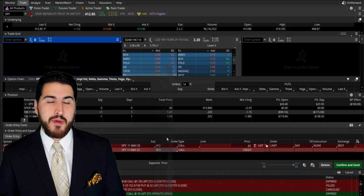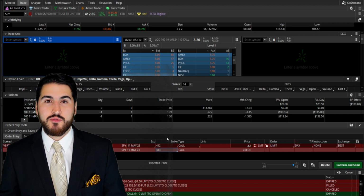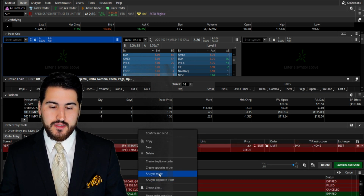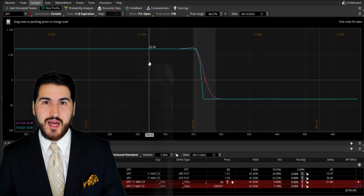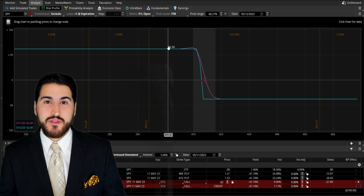This is a contrarian bet. Pricing of the options is showing us that the market thinks it's going to move higher. But in this case, if you were to receive a $62 credit, if we were to analyze this trade, you can see that our max loss is $38, our max gain is $62. So we can actually be right 1 out of every 2 times and basically break even with this position.